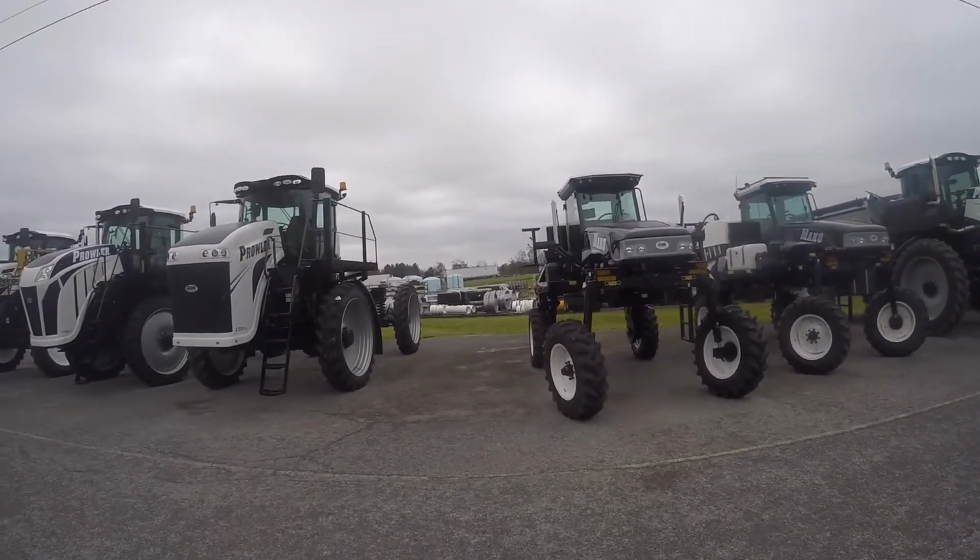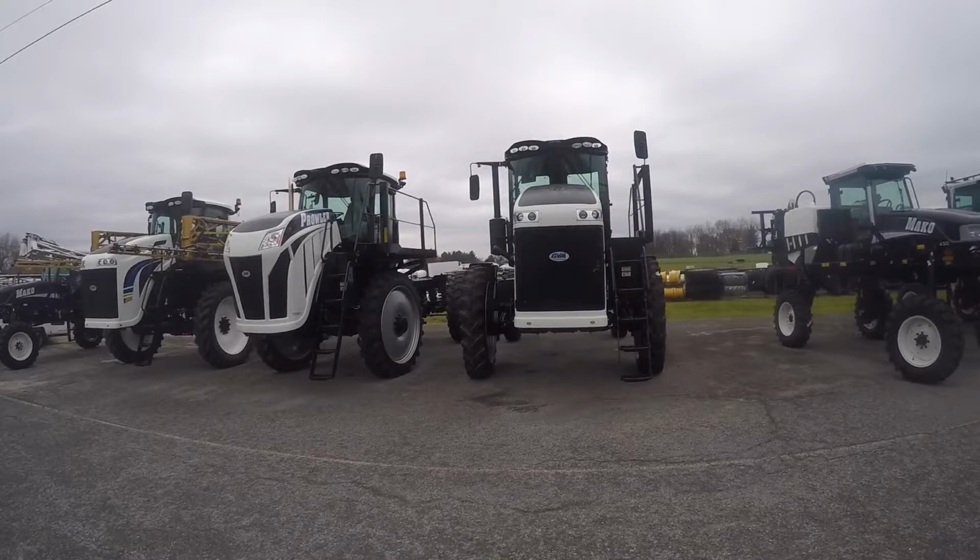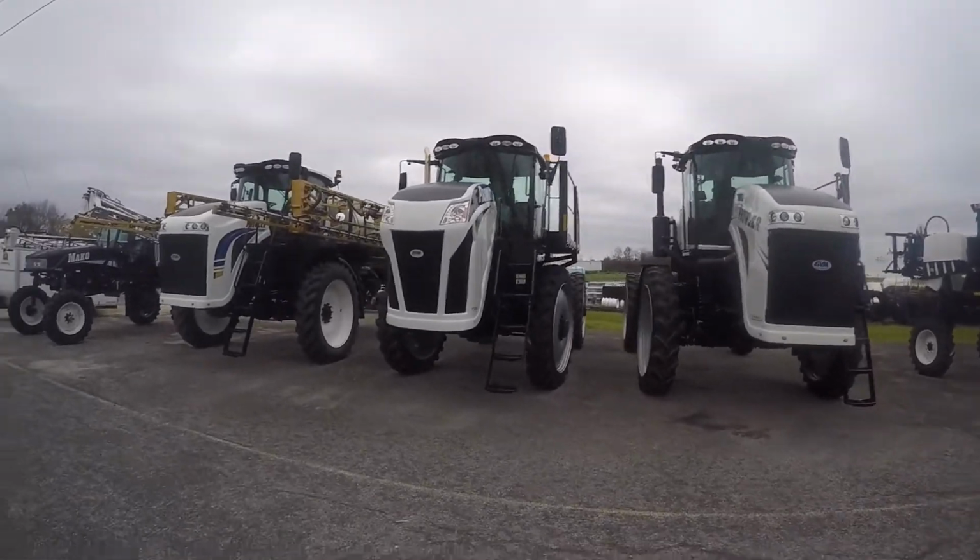Obviously, we're in the agricultural business, so it's very important globally just to feed our species. Our main product is the Prowler. That's our largest piece of equipment. A little smaller sprayer is our Mako. That's a 400-gallon sprayer compared to an 1,800 with the Prowler.